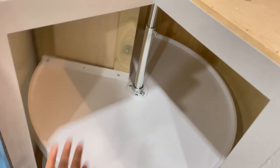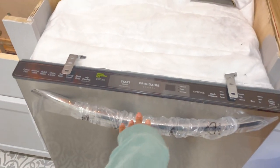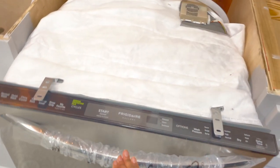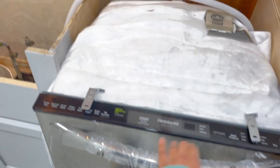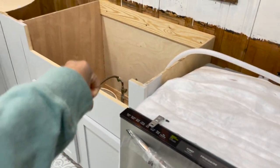The cabinet is in and functional, if I didn't show you guys that in the last video. So yeah, all that's working. This is even hooked up as well, like the electrical, but plumbing still has to be done. But I'm waiting to get the plumbing done when we get the sink, so that'll be done together.